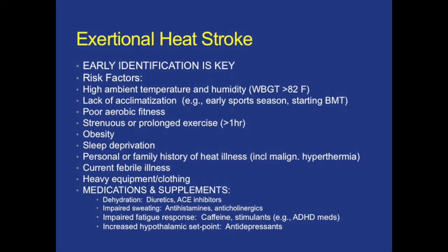So an athlete, soldier, or airman with a current febrile illness is already hyperthermic, and they haven't even started exerting themselves. So let's not put these personnel at risk. These people should not be exercising if they have a fever. Heavy equipment and clothing: we talked about these, heavy body armor or ABUs, can prevent our body from sweating or reduce the convection and evaporation that needs to happen.